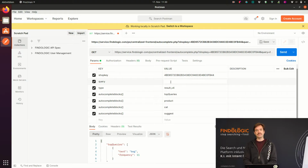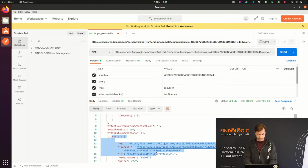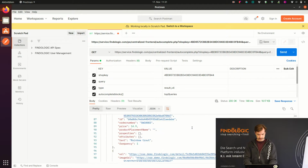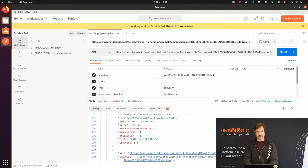You can see here the query is empty, so this is the first click interaction that you can use when the user is just clicking in the search field without having typed in anything. That's just an empty query. So let's take a look at this. You can see here there's a bunch of top queries in here. Apparently the most popular query on this demo site is bag. And there's some product recommendations below. And if I scroll down some more, because I haven't typed in anything, there's no category suggestions.